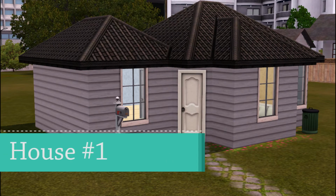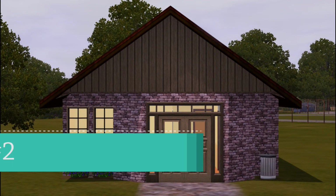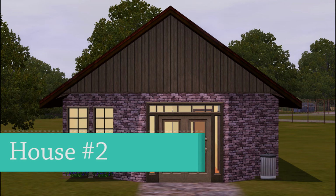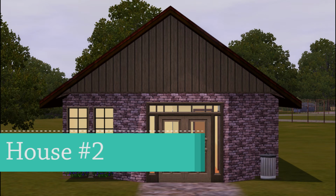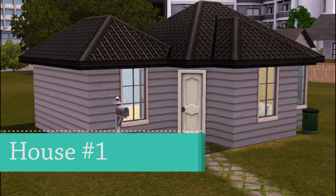Time for the big reveal. Which house do you think they chose? House number 1 or house number 2? The family chose house number 1.